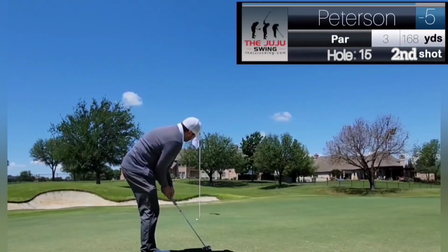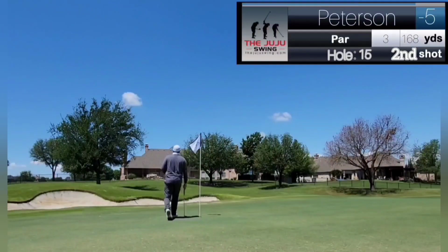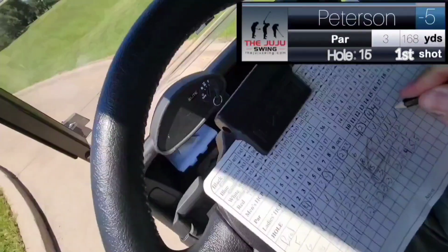This was one of my poorest strokes of the day. Bad read, bad stroke, and I don't even react because it's so poor. Sometimes you just have to move on. But again, another really good look for birdie where we don't capitalize. Yeah, guys, another really this next hole here.